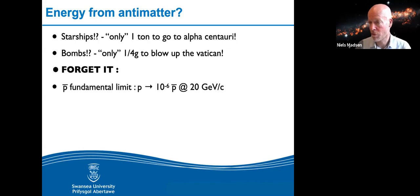Now, what happens to the rest of the energy, you might wonder. Well, some of it goes into other particles that might come out. A lot of it just goes into the proton changing direction. So it's really not actually lost. It just doesn't really do anything useful for us. So it's already very, very hard.